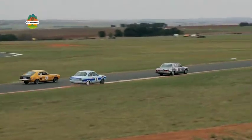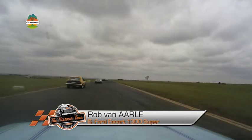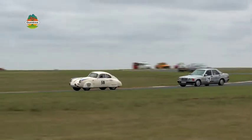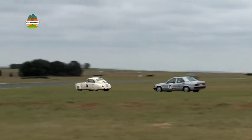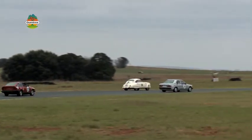Approaching turn 3, Rob van Aal is doing his best to stay in touch with the Mercedes of Niemand. Behind him, Brother Bert in the yellow Capri sneaks down the inside and has a look. Down the short straight to turn 4, Brother Bert has got ahead of Rob. Coming through turn 9, Werner Hartzenberg, who started out front, is about to be passed by Michiel Oberholzer, who is working his way up through the field after starting 9th in this, his second race meeting.